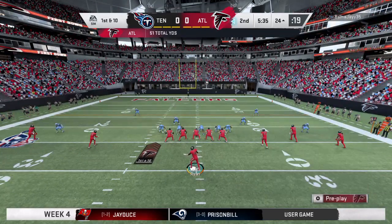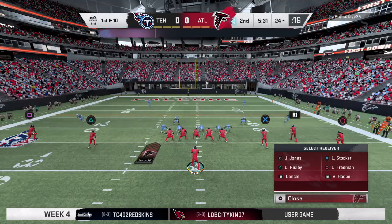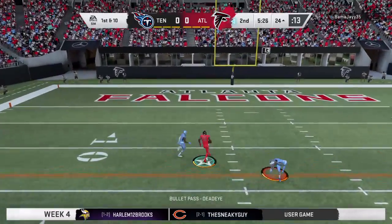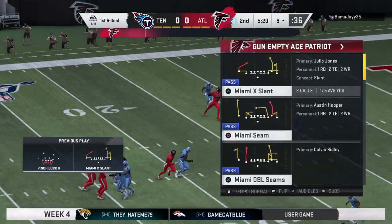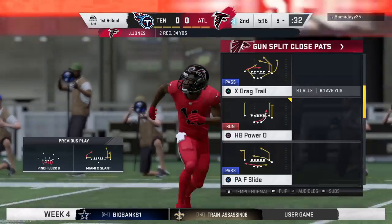Get him. 20. Mike 54. Out of the gun, it's Ryan. And Jones has it over the middle. And he gets it inside the 10 to the 9. The Falcon passing game looking good on this drive as they get the first down.